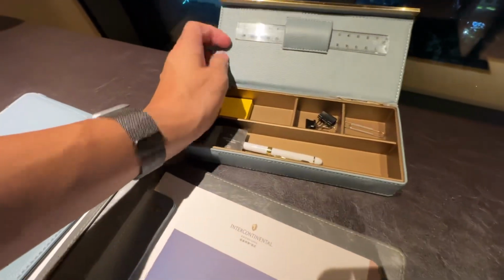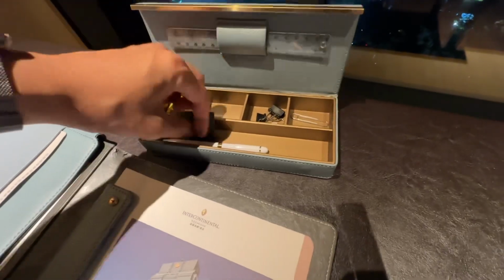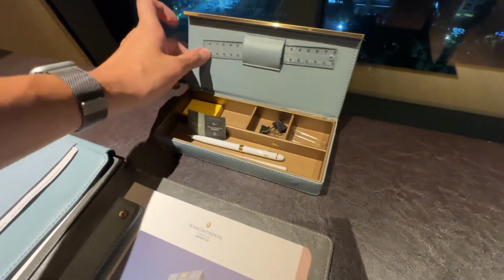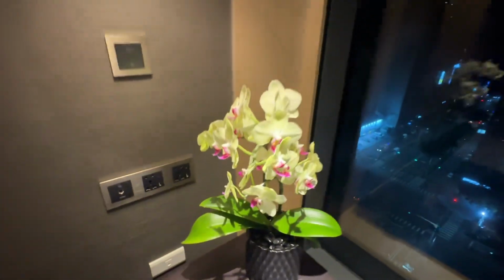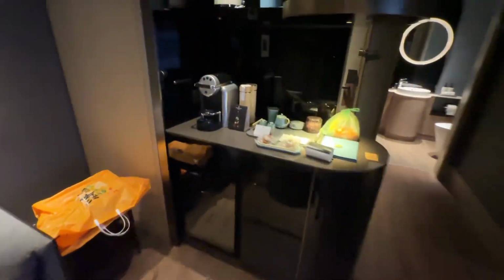This is quite a complete accessory box. It's a pen, pencil, and something you may need with a ruler. Nice one. Beautiful flowers, elegant lighting, and also another view here, but it's mainly facing the city. Hi! And let's take a look at the minibar.